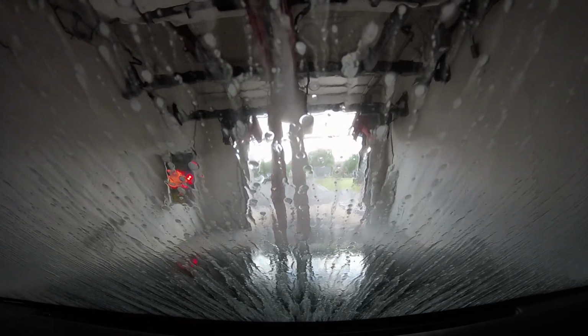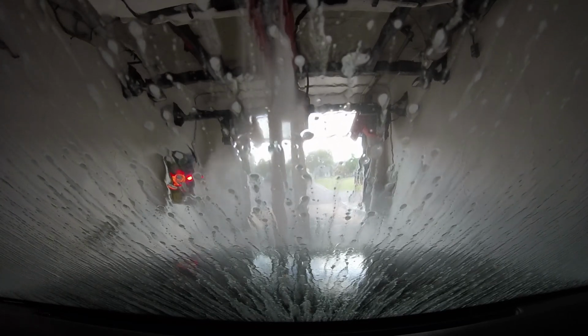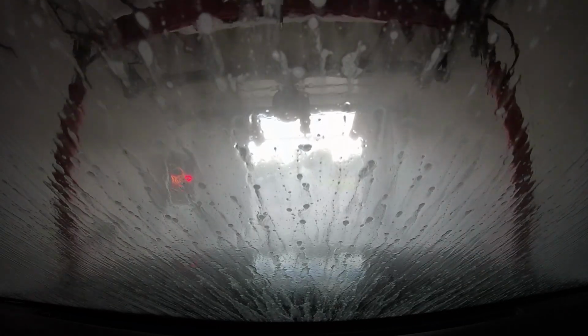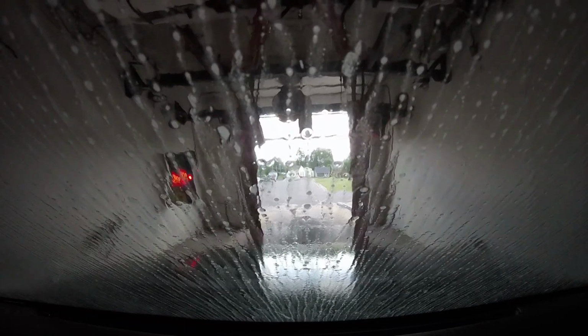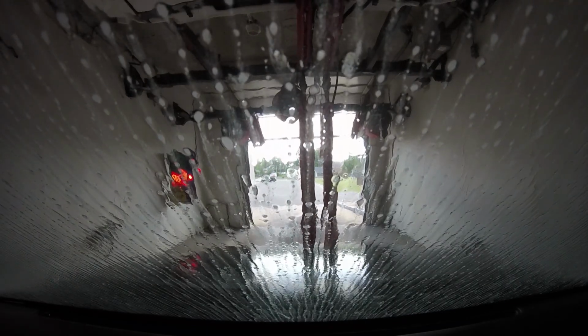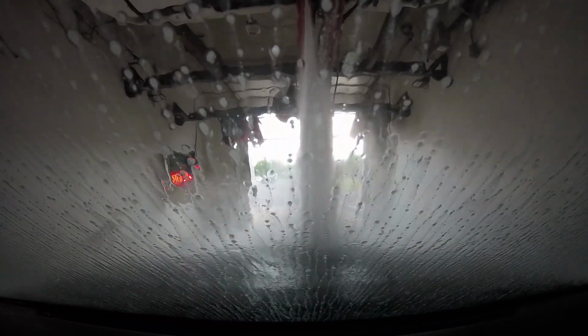And they come together again for another coating of pre-soak. Watch the other side this time. And around the back it goes. And back to the front. So we should get high pressure rinse here. Pressure rinse. Pretty weak.